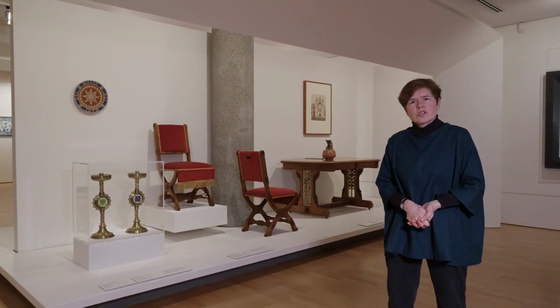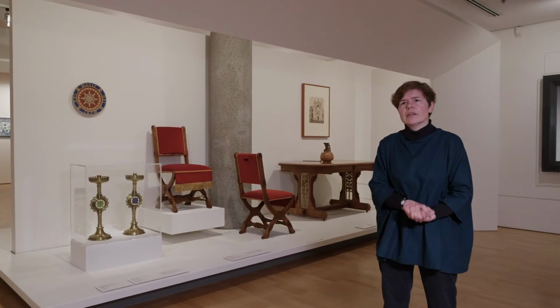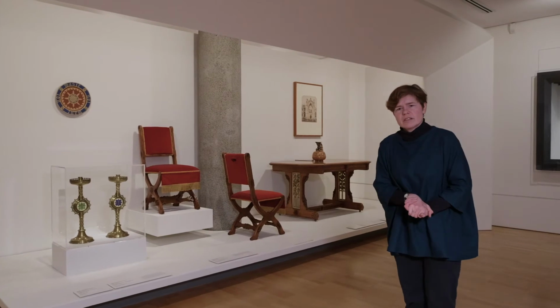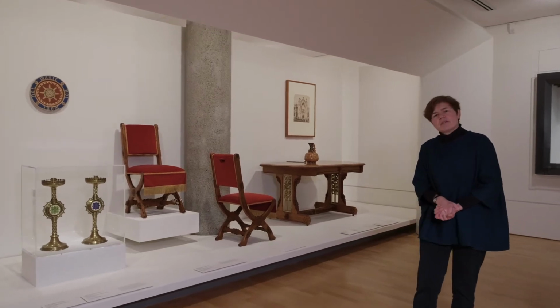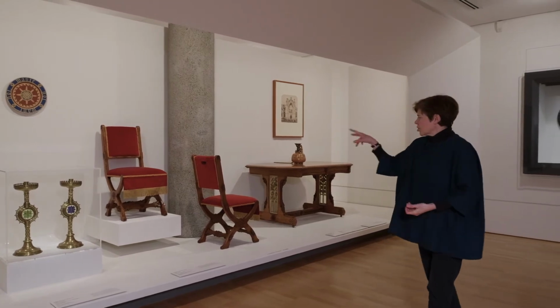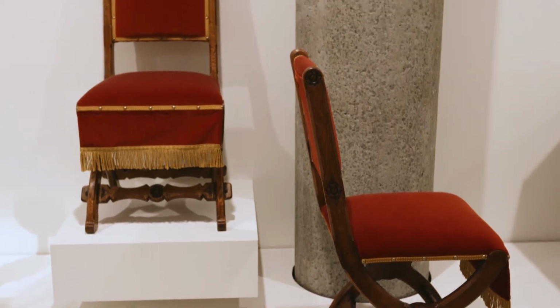Pugin, as I said, worked both as an architect and as a designer for the interiors of these spaces. He designed numerous churches, and in fact several churches in Tasmania are Pugin designs, although he never actually visited Australia. But he was also well known for his interior design work in both textiles and the objects that furnished his designs. He was one of the architects for the British Houses of Parliament, in fact, and this pair of chairs that we're looking at is based upon a design of chairs in the Houses of Parliament in London.